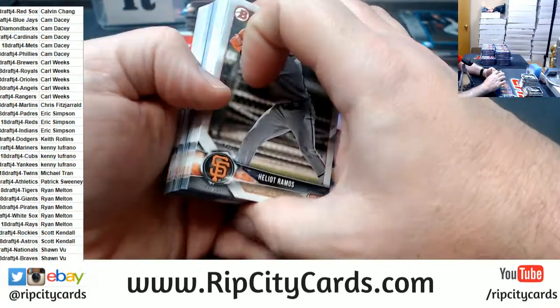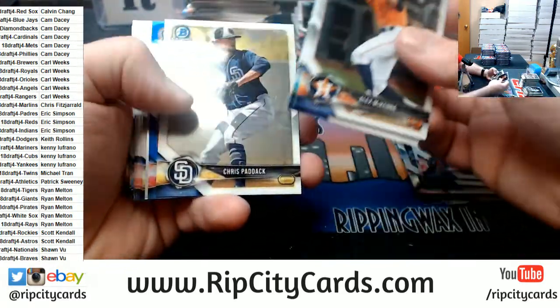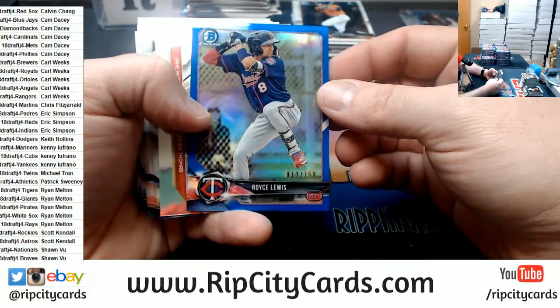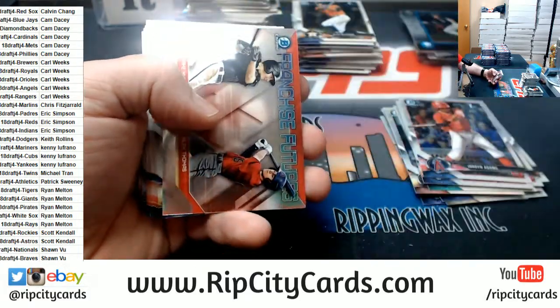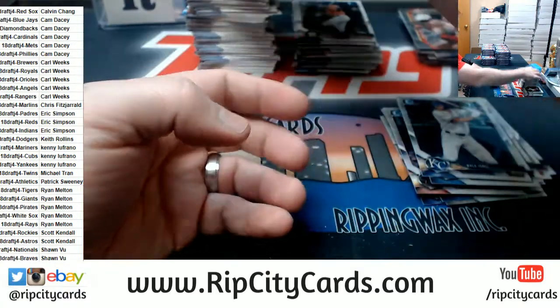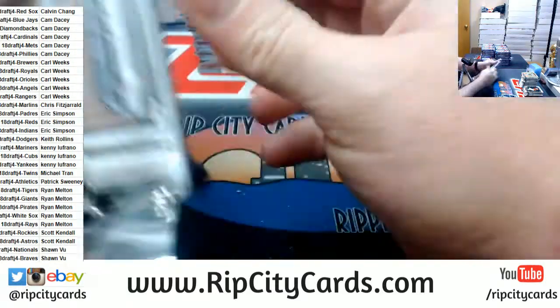The White Sox, yeah. I don't know. Opinions and stuff change so quickly. Whatever. I'm gonna try and just roll with it how I got it. Royce Lewis, blue refractor, 150 for the Twins. Hope I can just get away with how it is.